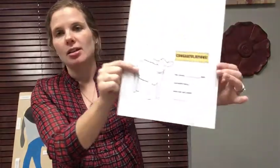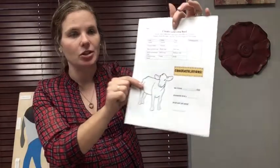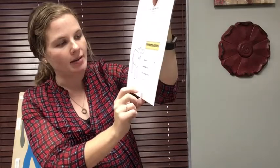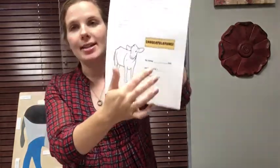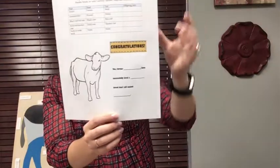Then you're going to color your calf picture with the traits that you selectively flipped for. And you're going to write your name. You, the farmer, have successfully bred. Guess the breed. And you can also name the calf, okay? So you can do this in partners. You could do this as a class. You could do this as an individual project.